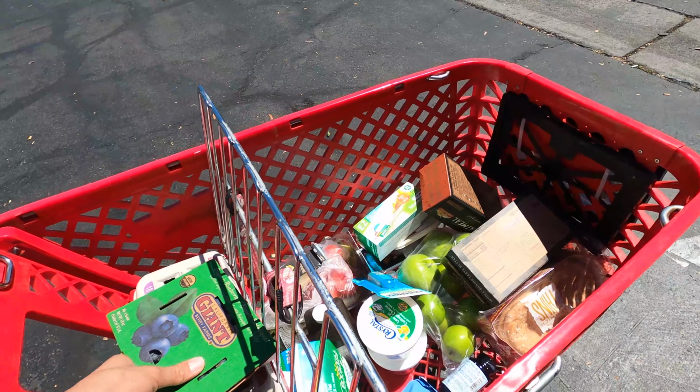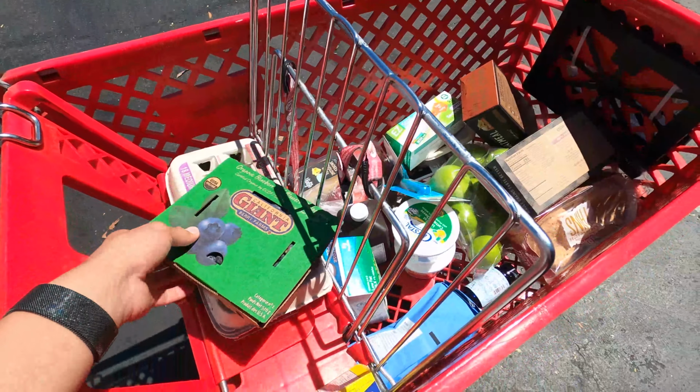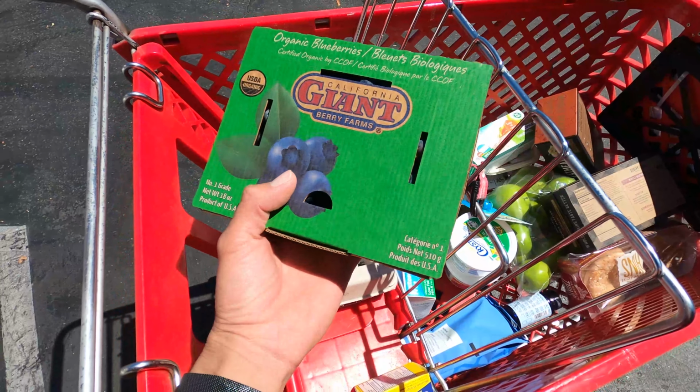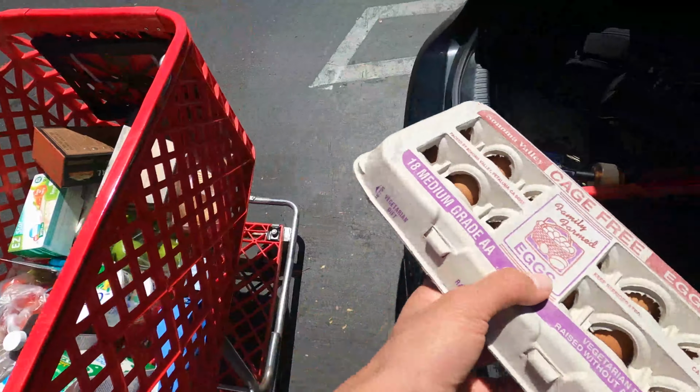All right, you guys, I actually got a lot more stuff than I expected, but that's usually how it is when I come here, because I'm like, oh man, that looks good, I'm gonna try it. Oh, it's a good price, I'm gonna try it. So let me show you what I got. Some organic blueberries, got that. Some more essentials, your eggs.